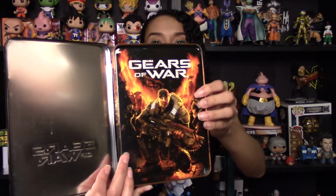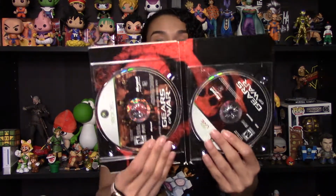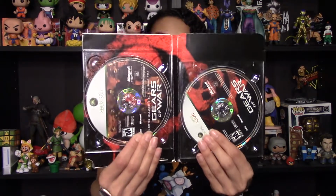Opening the tin up, there we go, had to think of which way. First thing that you see is this book, which when you take it out, there we go. Not so much a book really, it's a holder for, what have we got? Okay, so on this side we've got the Limited Collector's Edition bonus disc. I'm really not sure what is included on that. And then on this side we have got the game itself. So those two things are held in here.